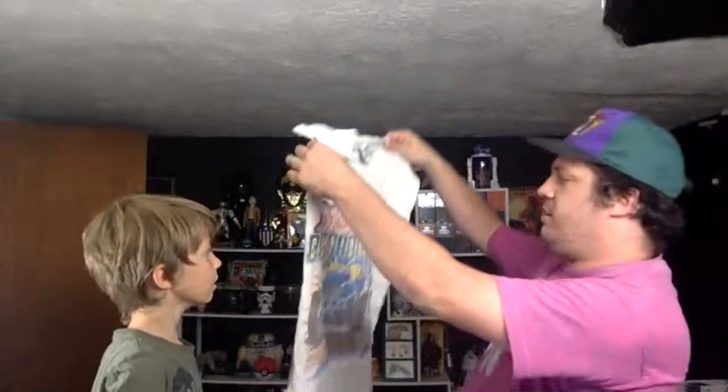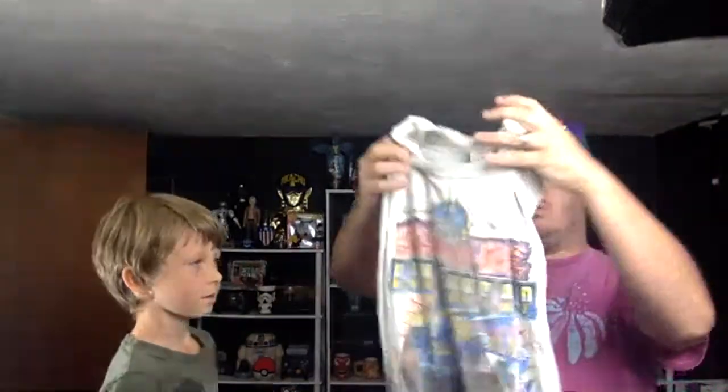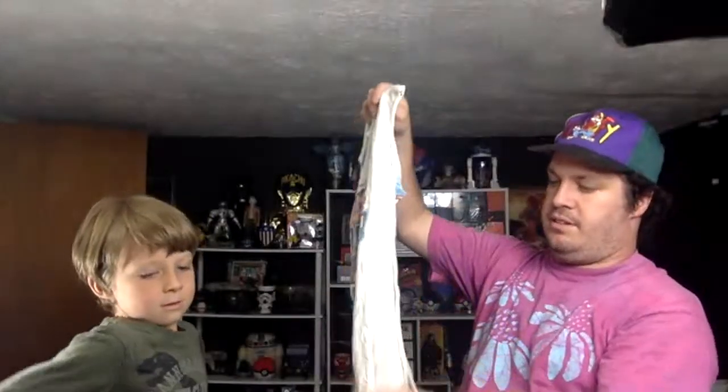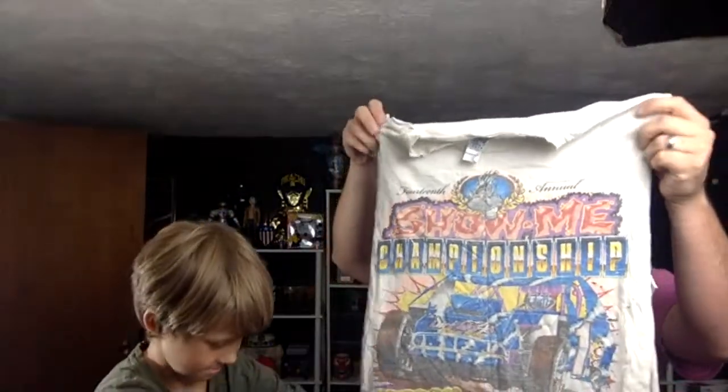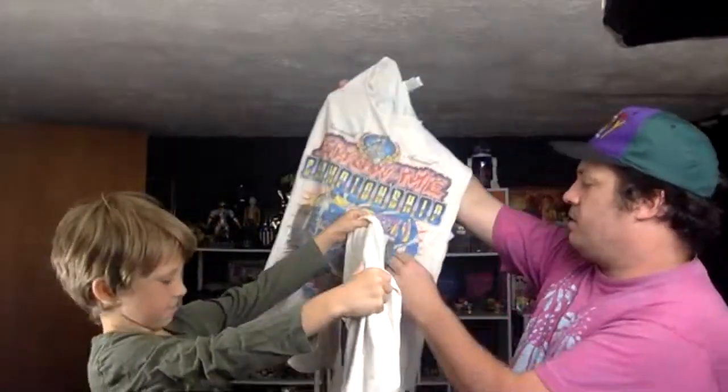Whoa, what do you have here? All right, so we have a local one. This is 2006. You can tell it's from the Midwest because they cut their sleeves all the way down to the bottom. Not my look. This is just a local racing tee. It's actually a pretty dope tee, but of course, it's not even really a T-shirt anymore. Unfortunately, it's quite literally just a rag.